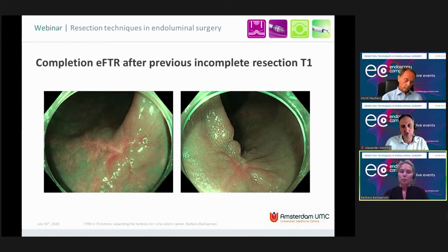So another problem we are facing very often is indeed incomplete resection of non-recognized cancers. And literature is showing that the risk for residual cancer in the bowel wall after an incomplete resection is really high, between 6 and 15%. And of course, that's the reason that all international guidelines advise additional surgery after incomplete resection, even for cases without any histological risk factors for lymph node metastasis. And although we know that many of those surgeries are not going to provide any benefit for the patient.